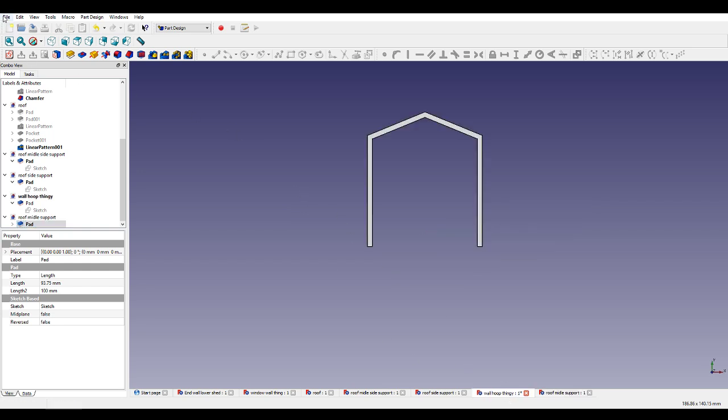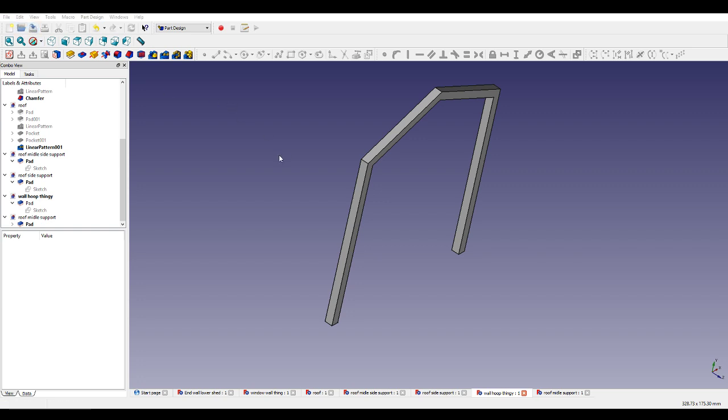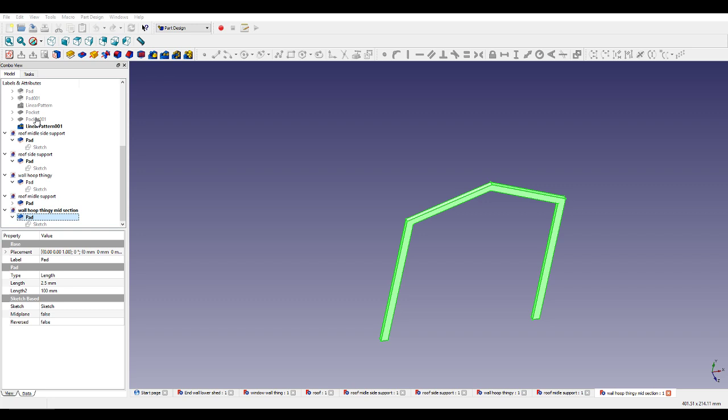The last thing is the wall hoop. Wouldn't that just be considered like framing? Even calling it a hoop, isn't that like the framing? It is. So this is the building frame, 5mm. Then I need to open the thinner one. Export. Buildings. 2.5mm. There we go.